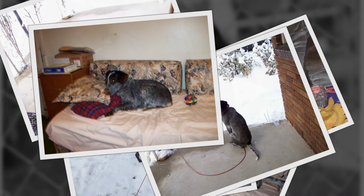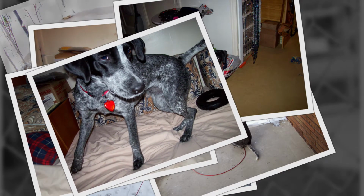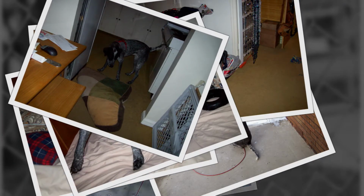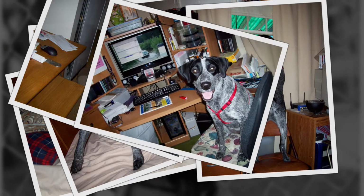I'm pretty sure she was related to Houdini. Some of her early escape attempts were pretty hilarious, absolute gold. Some would know she could jump, but instead of jumping over a baby gate, she'd just knock them over. Quite the escape artist. Dog was full of shenanigans.